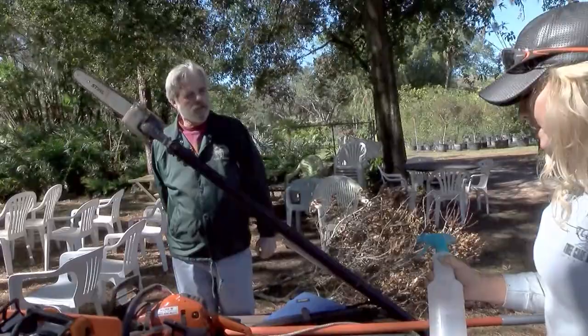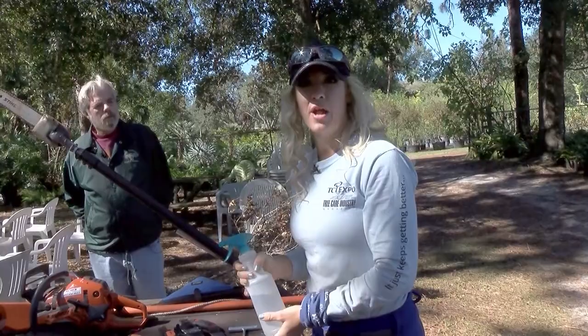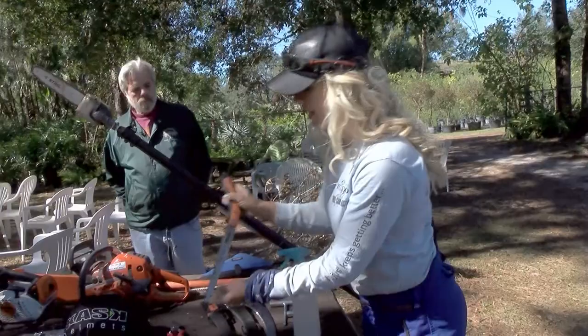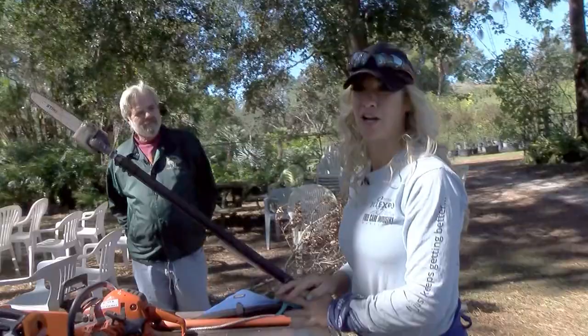I've also known people to use the wipes, just basic Lysol wipes that you have around the house. Those will work, any of the cleaning wipes. Just make sure you give them a nice little clean over. See how this one's dirty? I haven't cleaned this one yet. So we don't know what's hanging out on this guy. But before every job that I do, especially coming to your nursery, Jim, because I don't like to bring any bad stuff to your nursery, I make sure I clean, use clean chains, clean out my saws, have it all ready to go for you.